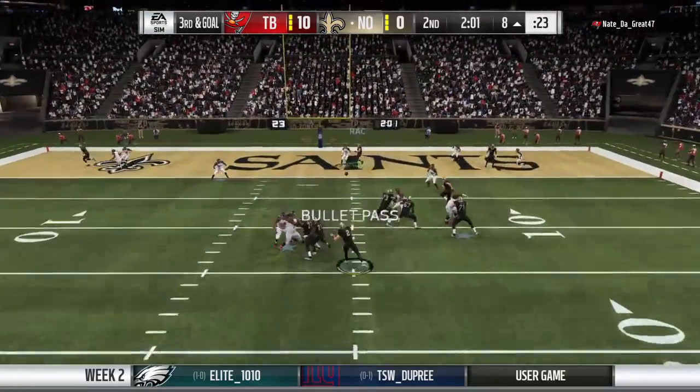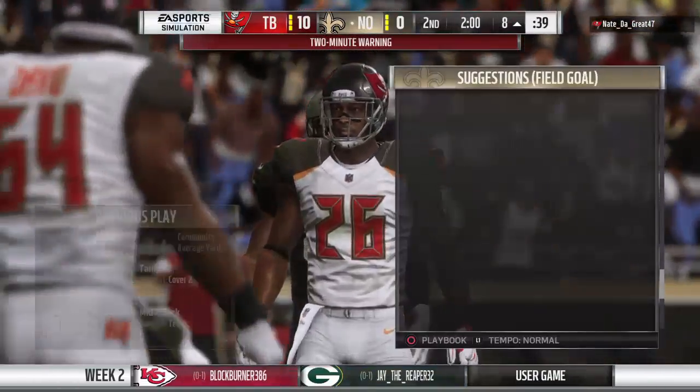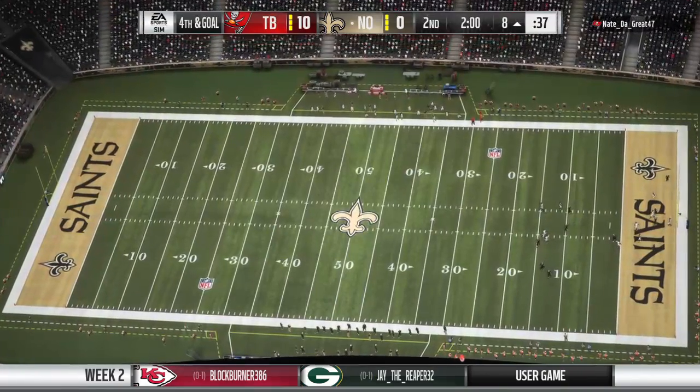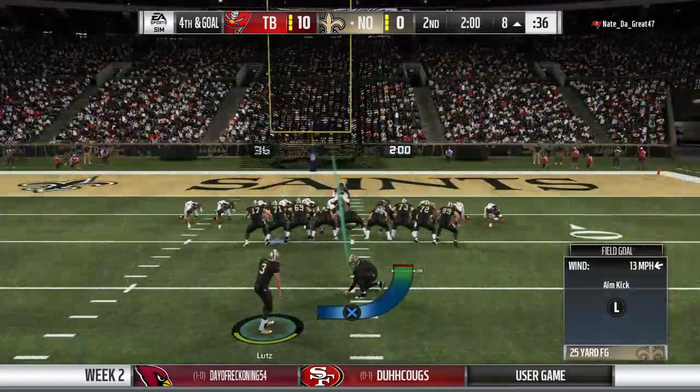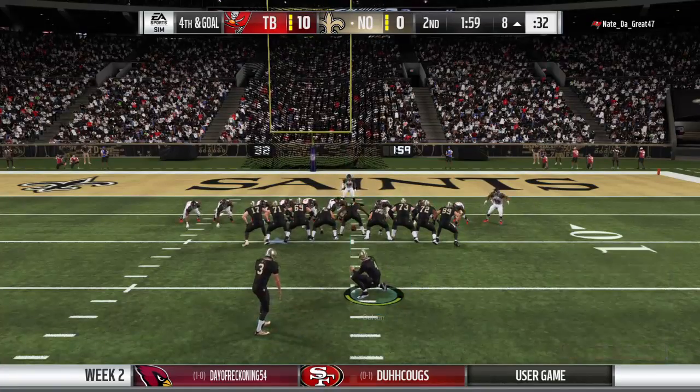They'll look to throw on 3rd and goal. And incomplete. The contact made the ball roam free and brings up 4th down. 2 minutes to go here in the first half. We're back to New Orleans after this.